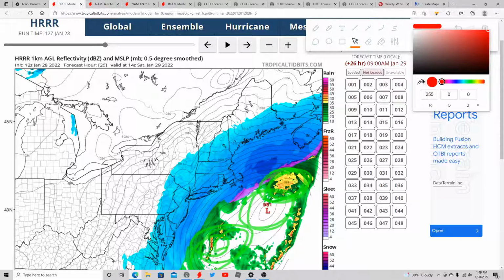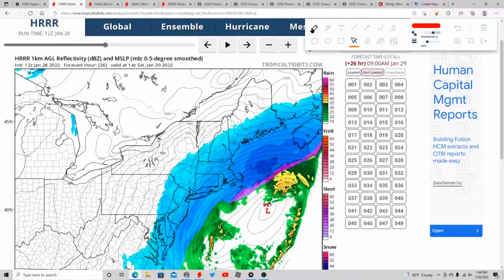Let me actually do this in red so you guys can see it better. So it's trying to have it up here where you got this big blob of convection. That'd be something for like tropical activity, but this is not going to be a tropical system. Your main low is going to be further to the southwest. That is where it is going to be.